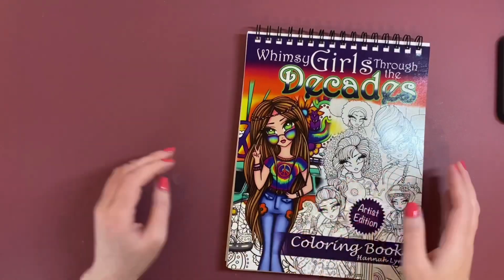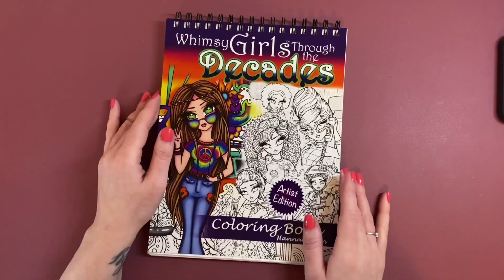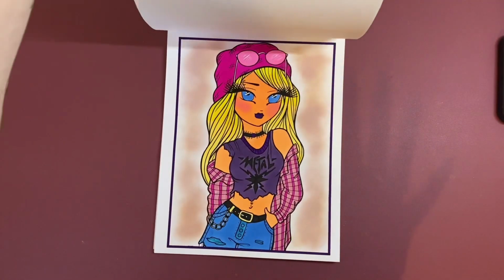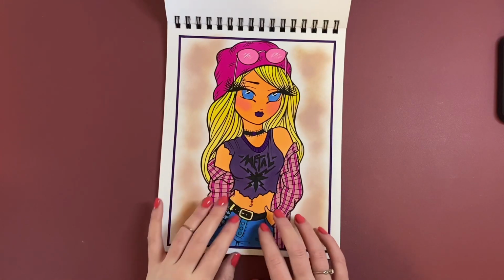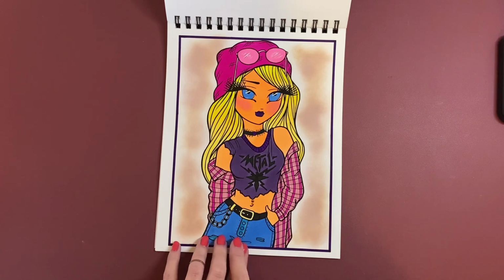So I got this artist edition one. This is a newest release book, Whimsy Girls Through the Decades, and I really do love this one. The paper in it is amazing. This one I was doing a review of the Colour alcohol markers, so I used this to test them out.